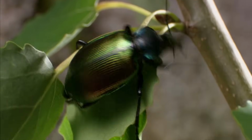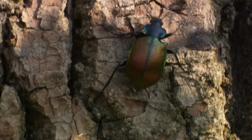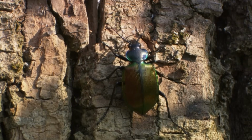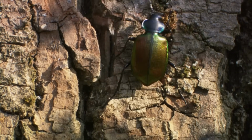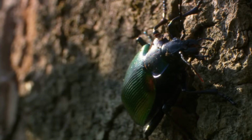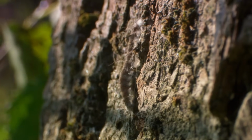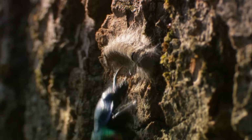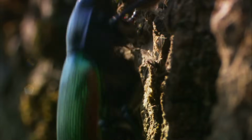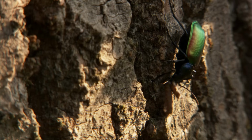But one hunter is not put off by a caterpillar's hairy back. A large ground beetle, the forest caterpillar hunter, and it has an insatiable appetite. With strong jaws and defensive armor of its own, it makes an easy meal of the hairy caterpillar.